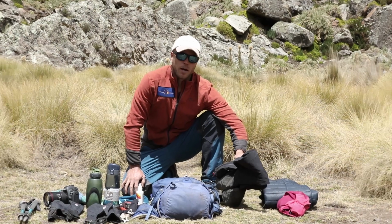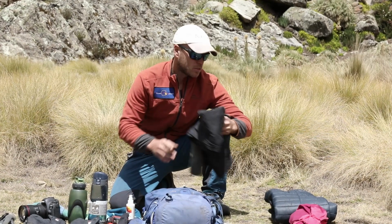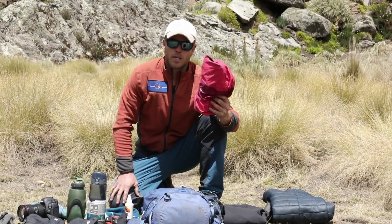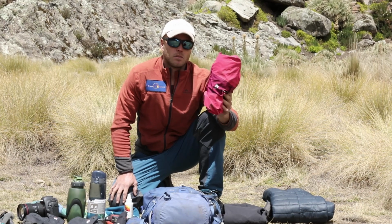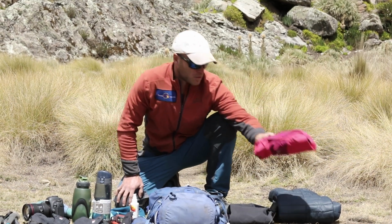It's always important to pack for the worst conditions. So a good pair of waterproof trousers, a good waterproof top, either Gore-Tex or Pertex, I think is the other brand. But a lot of companies will make a decent waterproof jacket. It's important for it to be breathable, so please do a bit of research before you purchase.